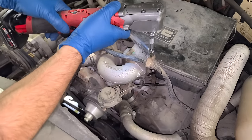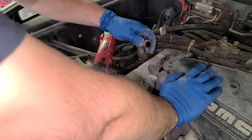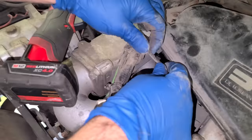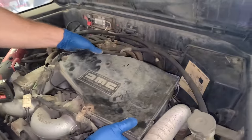Spark plugs are a little buried, so we're gonna start by taking off this air box. Oh, we have a hose here, and I'm actually surprised at the condition of some of these hoses. This is nice. The wiring harness is actually flexible. Look at the wires. That's really good. I mean, this is a 1981.